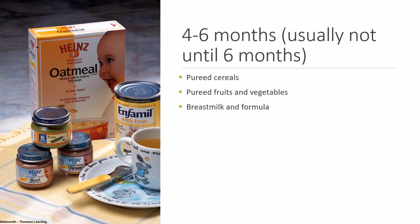This stage in infant nutrition not only broadens taste experiences, but also supports the gradual development of oral and motor skills as the baby learns to manage different textures. Overall, a balanced approach, including pureed cereals, fruits, and vegetables, alongside continued breastfeeding or formula feeding, fosters a nutritionally sound foundation for the growing infant.